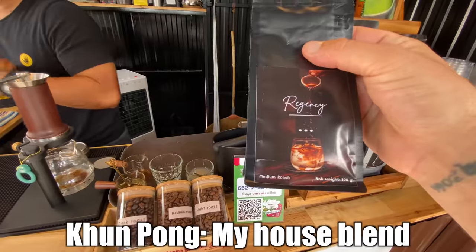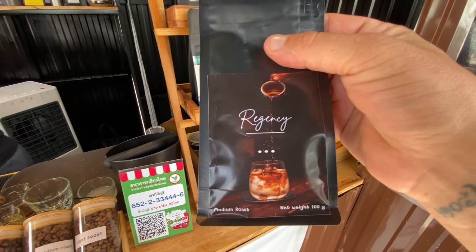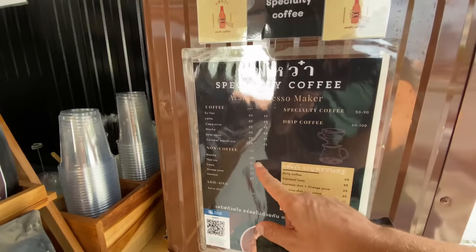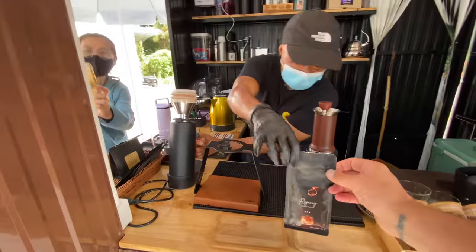Well, my house blend. Oh yeah? Yep. Oh wow, is this house blend? All right, look at that, going from 40 baht. And obviously you're probably going to be paying extra for the specialty coffees. Pong's just told me, now I get it. The blend's called Legency. There's a Thai whiskey called Legency, and it's a whiskey barrel aged coffee. So that's why it's called Legency.